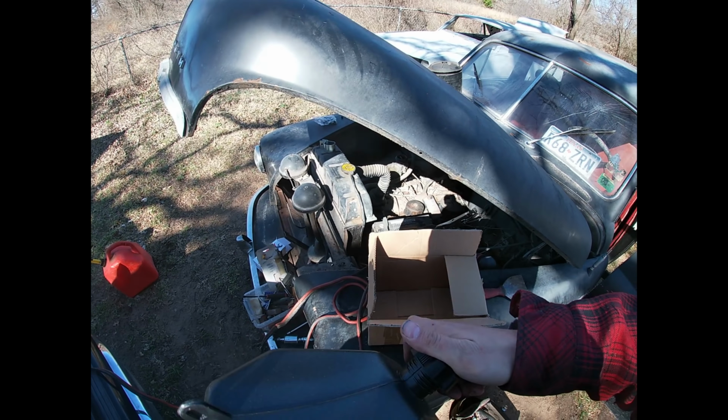Okay, so the accelerator pump is working on this thing, but it's leaking real bad. I think something might be wrong with the needle and float. I'm gonna take it off and then attempt to clean it out.